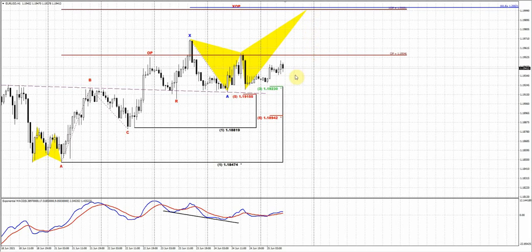For us currently, well, nothing to do actually on the long side, because what we would like to do, we did already. So taking position first on the head and shoulders, then we talked about reversal candle, and finally yesterday we talked about the butterfly. So those of you who would like to take the long position probably already have done this. So just keep watching and move stops to the break-even.